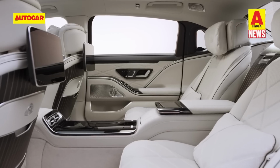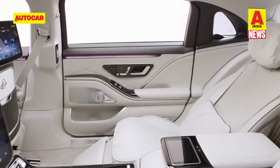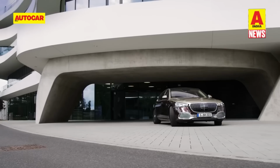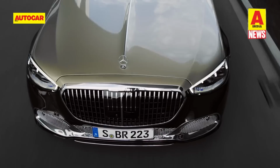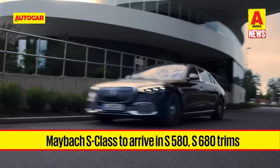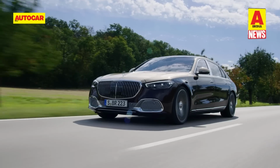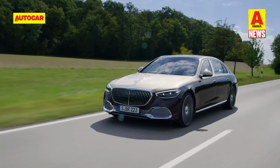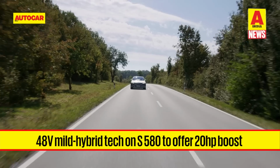The new Maybach S-Class is likely to be available in a 4-seat layout with the individual rear seats separated by a full-length floor console. Mercedes-Benz is expected to bring both variants of the Maybach S-Class to India, the S580 and S680. The S580 comes powered by a 4-litre V8 engine developing 503 horsepower and 700 Nm of peak torque. It will come mated to a 48-volt mild hybrid system that offers an additional 20 horsepower boost.